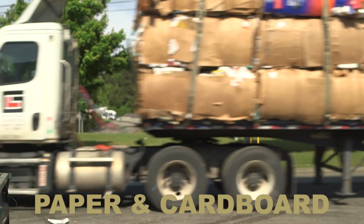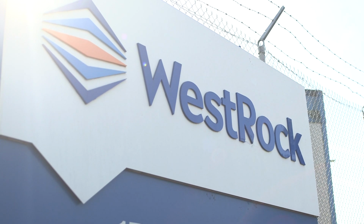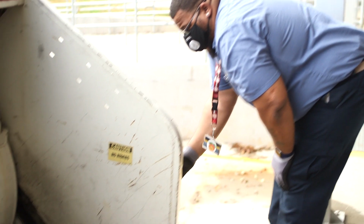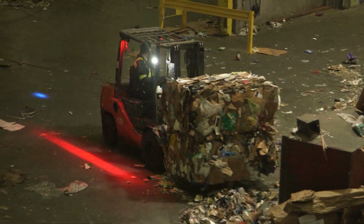Paper and cardboard. West Rock is also our partner when it comes to recycling the paper and cardboard collected on campus. Processed in Tucker, Georgia, paper and cardboard from the campus are taken to the regional facilities to pulp the paper and make new paper products.